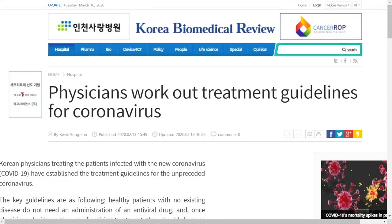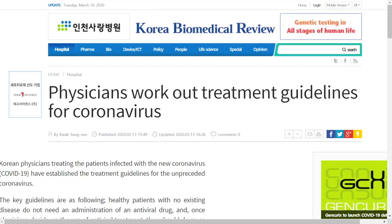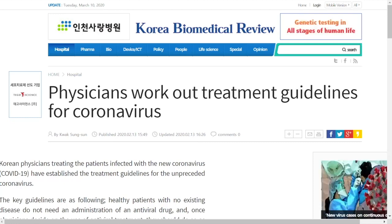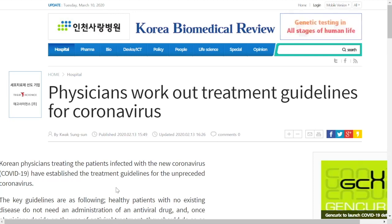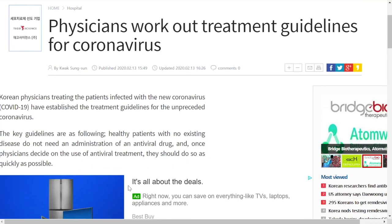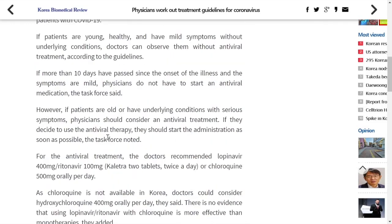So the question is, is this being used? And to that, I turn to Korea Biomedical Review. Physicians Work Out Treatment Guidelines for Coronavirus. Notice that this is published here on the 13th of February, when they were starting to see an uptick in their cases in Korea. And the article goes on to say, Korean physicians treating the patients infected with the new coronavirus, COVID-19, have established the treatment guidelines for the unprecedented coronavirus. The key guidelines are the following. If patients are young and healthy, then they will be observed. If more than 10 days have passed since the onset of the illness, they'll continue to watch them.